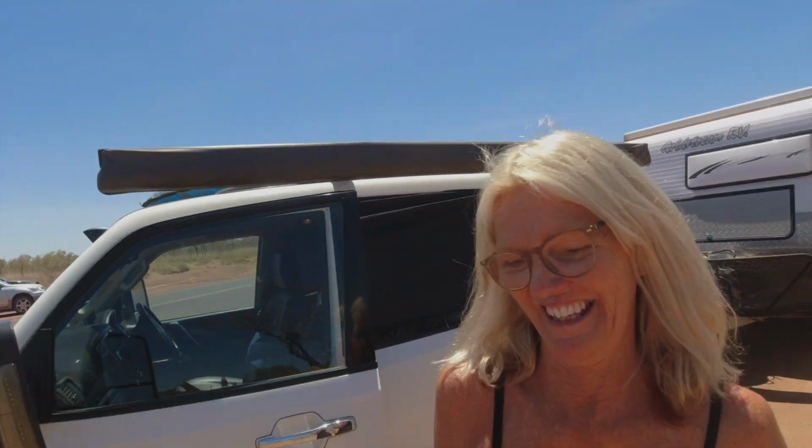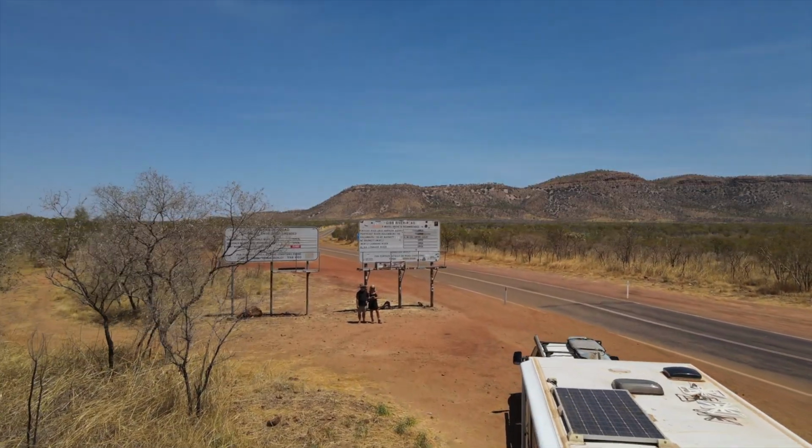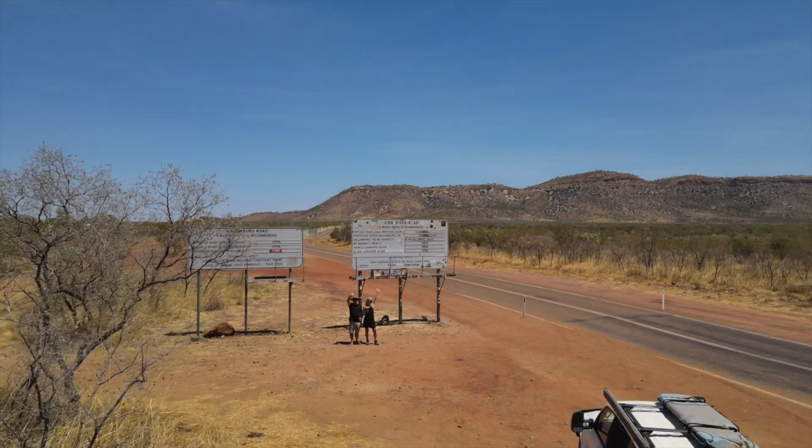Well, here's an opportunity we just can't miss out on. We are actually here at the beginning of the Gibb River Road. So cool. How many times have I wondered if we would ever get here? And here we are.